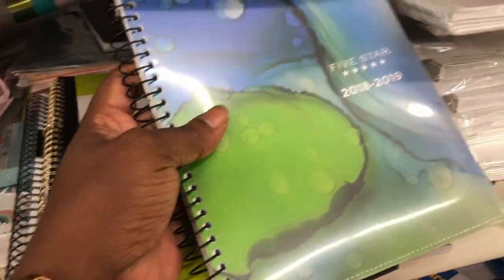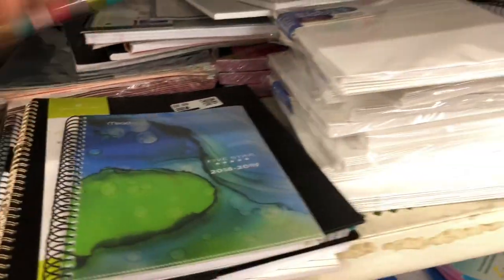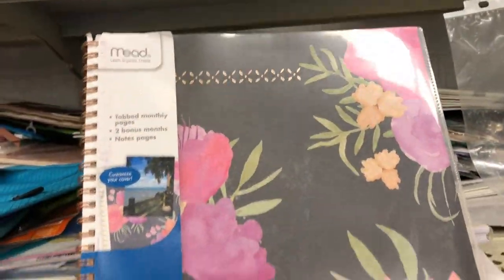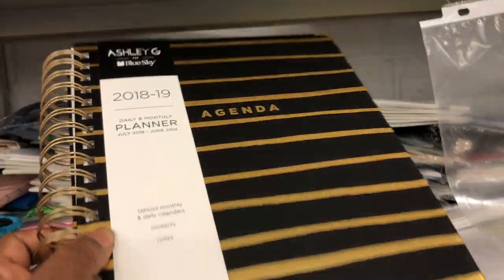But unfortunately, no, that's not a Happy Planner. Cute, but not a Happy Planner. Is that a Happy Planner? Oh, no. Those are some nice notebooks and nice planners. Oh, that cute planner. Let me look again. Okay, that's nice. That's an agenda, and it's 2018, 2019.